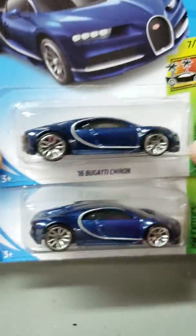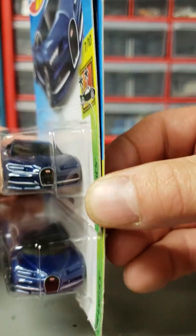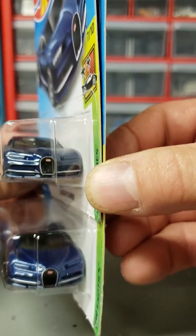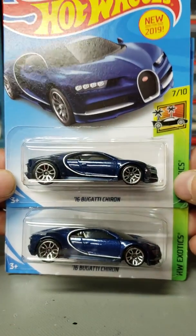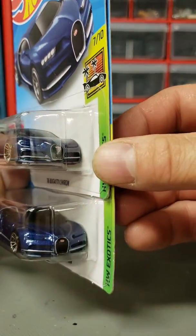They did a pretty good job with this one. I like the rims and the way it looks in the front. They could have put some headlights in the front or made them look like there's lights there, like they did on the card. I think that would look kind of cool. But hey, pretty good job, no matter what.